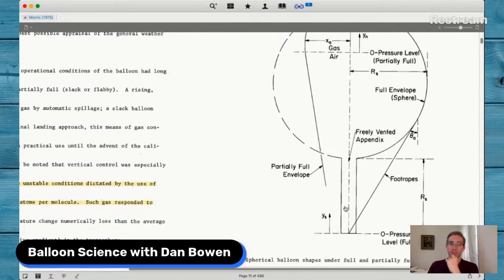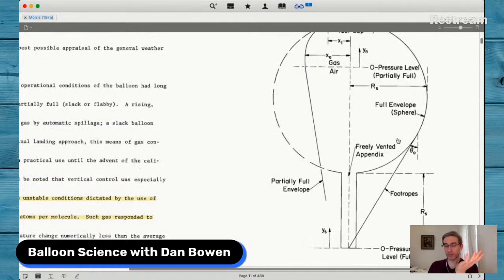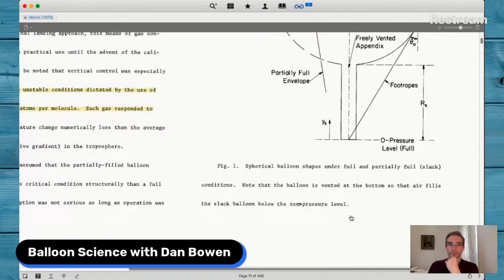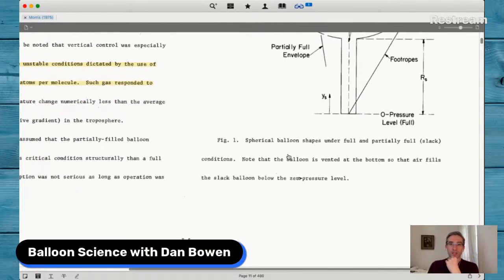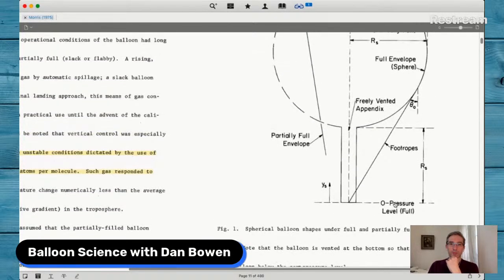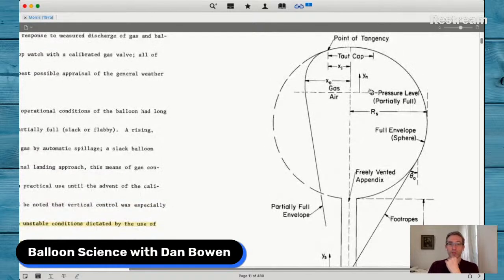And the freely vented appendix was common for the gas balloons of the early days, where as the helium, or hydrogen, or coal gas would fill up the envelope and overflow, it would come down through this tube. Note that the balloon is vented at the bottom so that air fills the slack balloon below the zero pressure level. So here we see zero pressure level partially full.